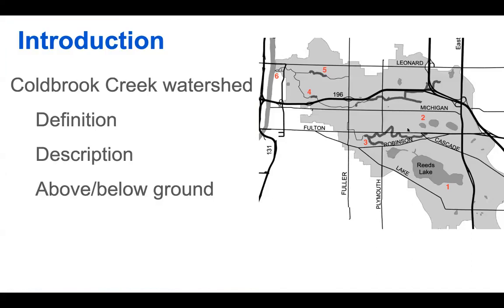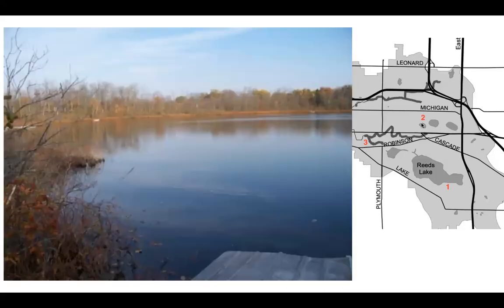Then over here at number two, which is another smaller headwater area for the northern tributary of the creek, are three small private inland lakes that are pretty close to the belt line. Number two is a picture of West Lake.